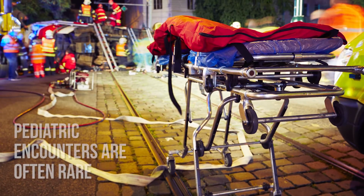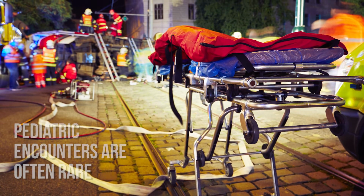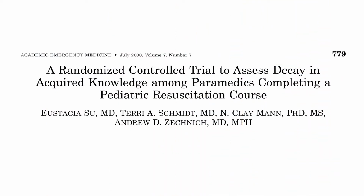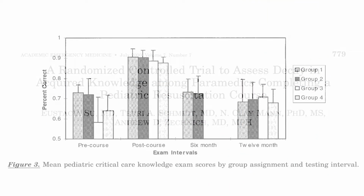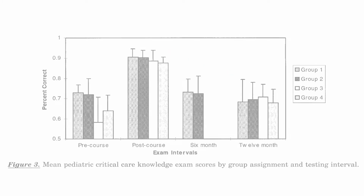Pediatric EMS encounters are often rare, so there's little chance for providers to practice the needed skills in the field. Studies have shown that specific clinical skills of EMS providers deteriorate over time when not regularly practiced in a training setting or actual patient encounter.